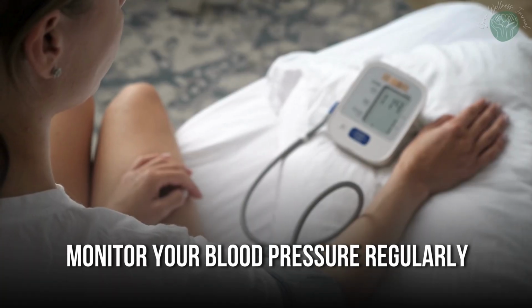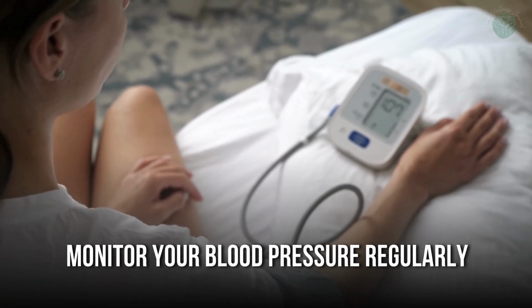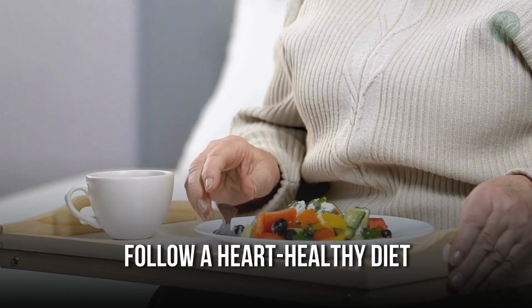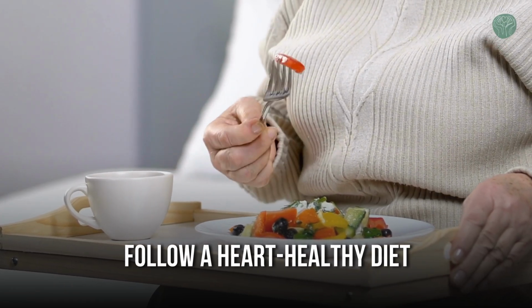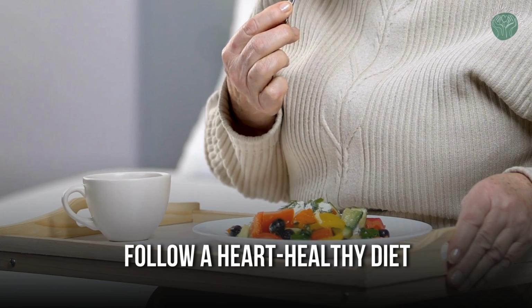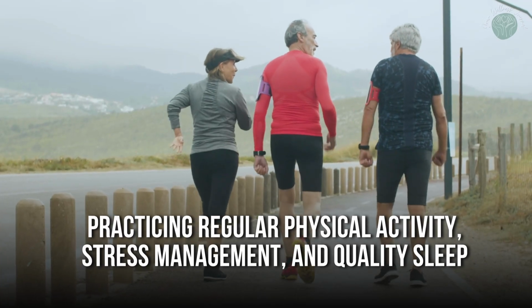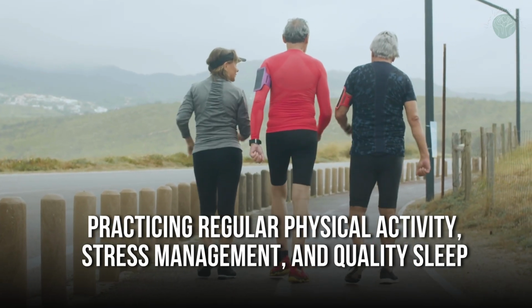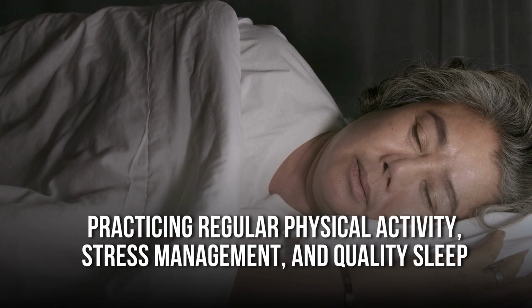Monitor your blood pressure regularly at home and maintain detailed records of your readings. Follow a heart-healthy diet low in sodium, incorporating plenty of fruits, vegetables, whole grains, and lean proteins. You can also benefit from practicing regular physical activity, stress management, and making sure that you get quality sleep.